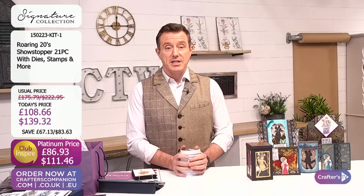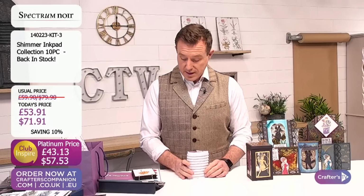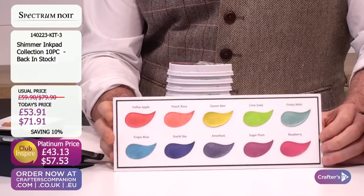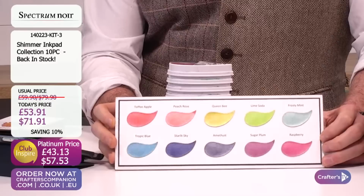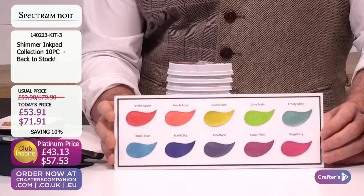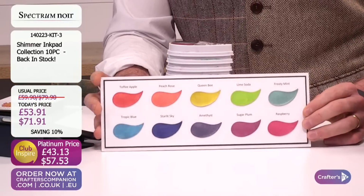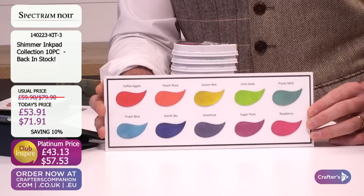The Shimmer ink pad collection, back in stock yesterday. These have been absolutely monstering out of the building. Thank goodness that we had a fairly large stock of these. I mean, they are gorgeous, aren't they? Highly pigmented, that pearlescent sheen, the gorgeous finish that you're going to get with these. Great for all of your stamping, for your lettering, for making your backgrounds, for your embossing, and for your blending. You're getting these 10 absolutely stunning colours right here, and it's the first time, other than yesterday, that we've had all 10 of these in stock pretty much since birthday. So it's your opportunity to grab these with both hands and run.